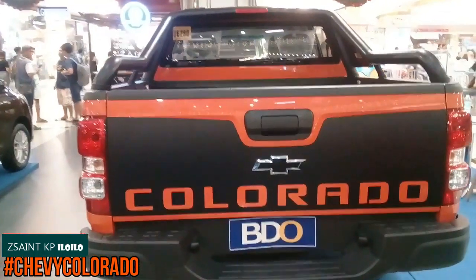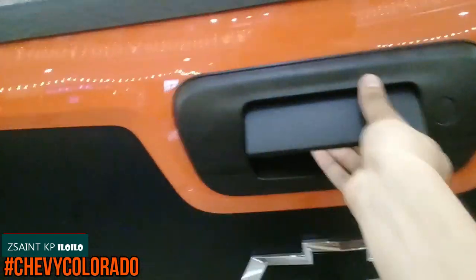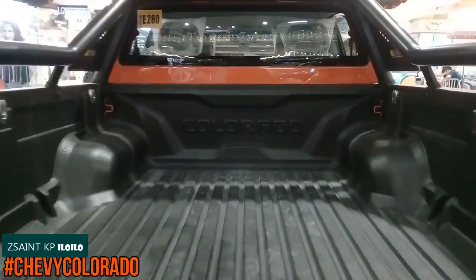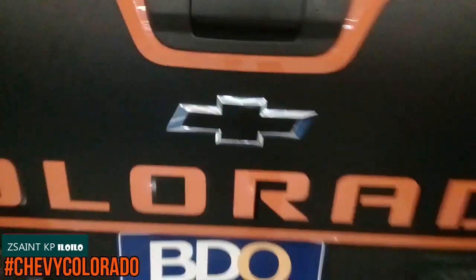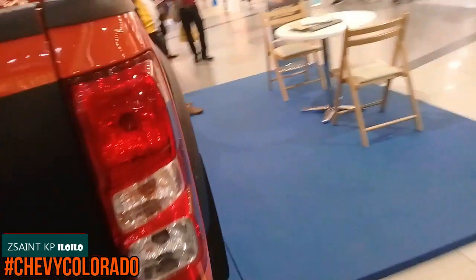The Colorado Trail Boss's cargo bed is measured by 1,534 millimeters, 1,484 millimeters, and 466 millimeters in length, width, and height respectively. Maximum payload is 1,000 kilograms, while the maximum towing capacity is 3,500 kilograms. A bed liner with cargo hooks is standard on this Colorado Trail Boss.